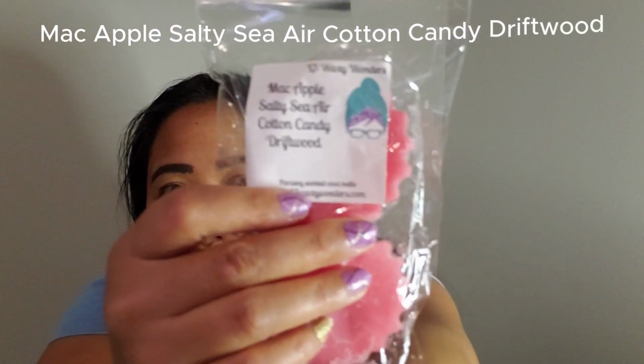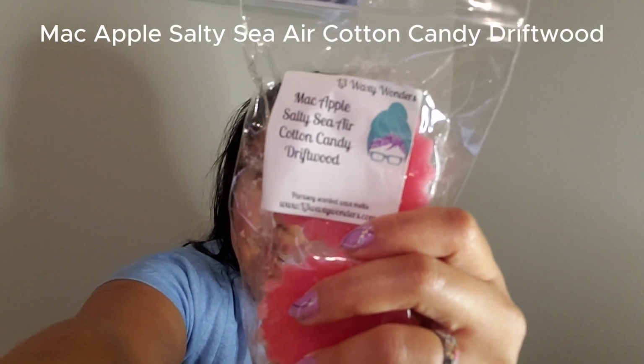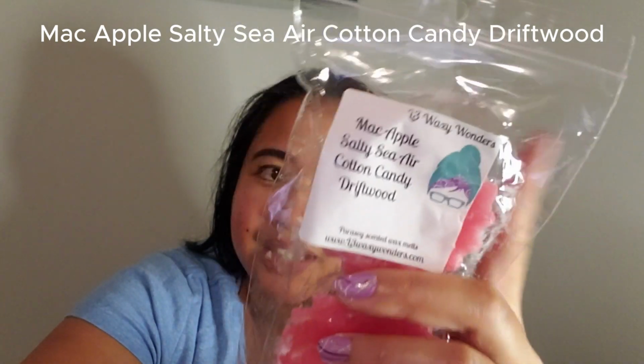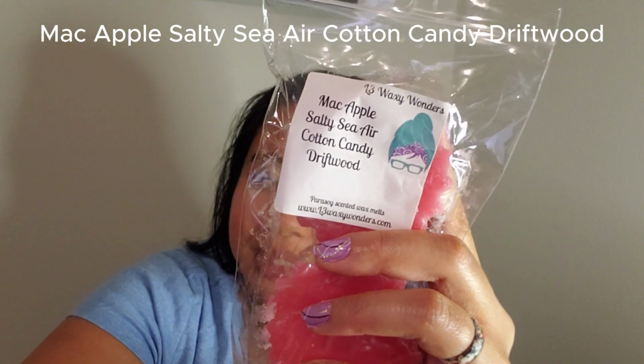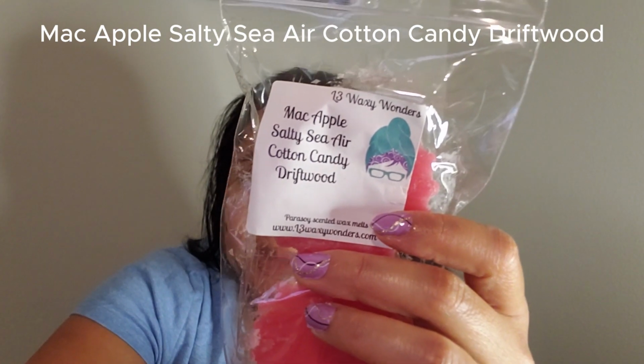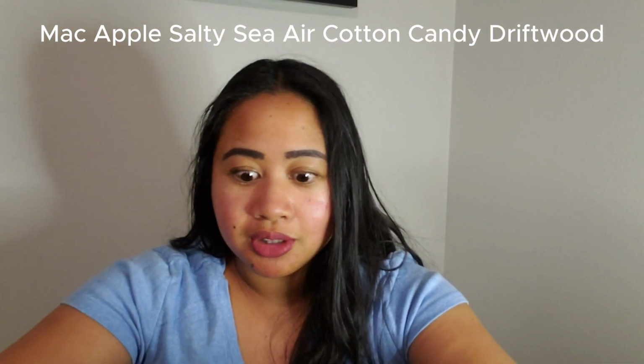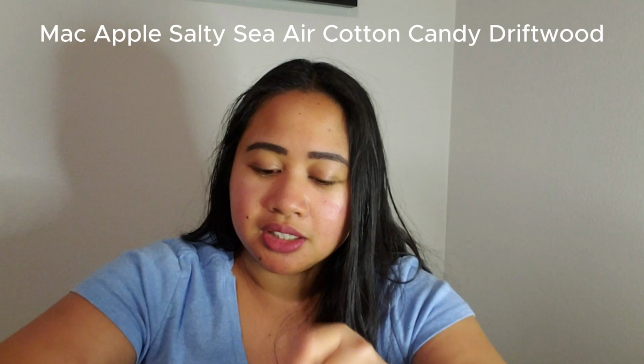Okay, I see here is a two-pack of fluted tarts. This is Mac Apple, Salty Sea Air, Cotton Candy, and Driftwood. So one of the moderators, Sweet Tam Carr, made a blend and I missed out on it completely. It was offered in a big loaf, a basic Betty loaf, and that was too much wax for me, but I saw something similar offered which had Mac Apple, Salty Sea Air, Cotton Candy, and I wanted to try this. Very similar to the other custom blend that she created that I totally passed up on and missed, but I heard it was so wonderful. So this is very similar.